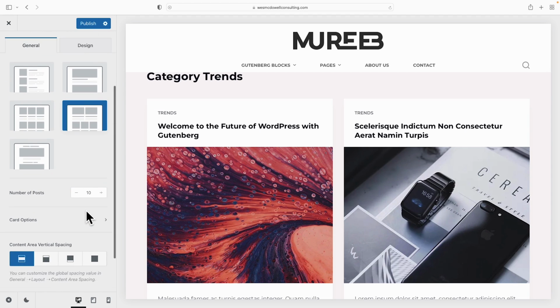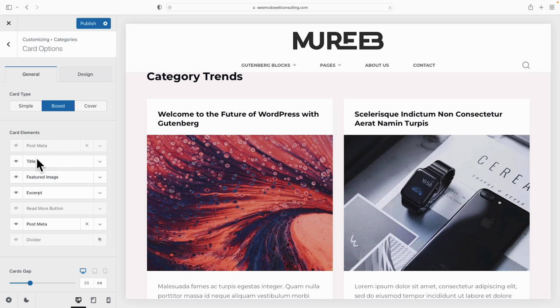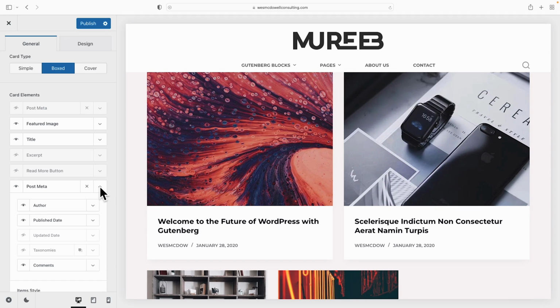Now let's scroll down. We'll just keep it on 10 like we did before. Card options. Remember, we have simple, boxed, or cover. We chose box last time, so I'm going to stick with that. But if you chose simple, for instance, you would probably want to stick with what you did on the home page. I'll get rid of the post meta here. That means the category. I will put the title underneath the featured image. I'll hide the excerpt. And under the post meta drop down, I'm going to hide the published date.